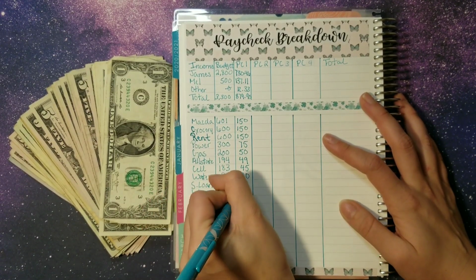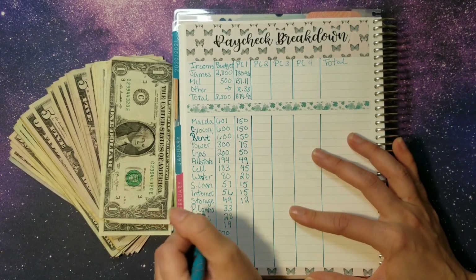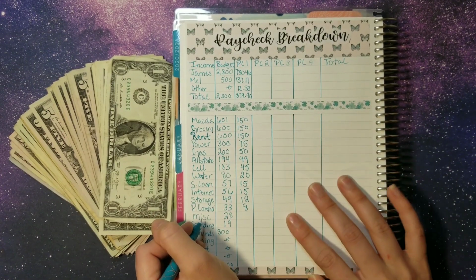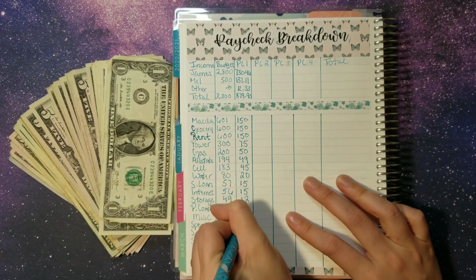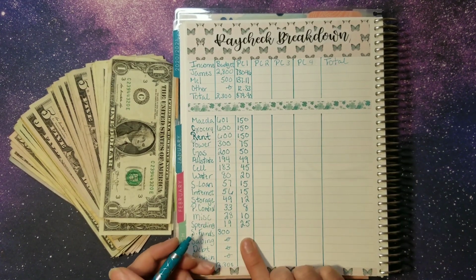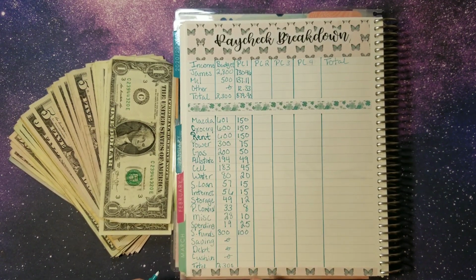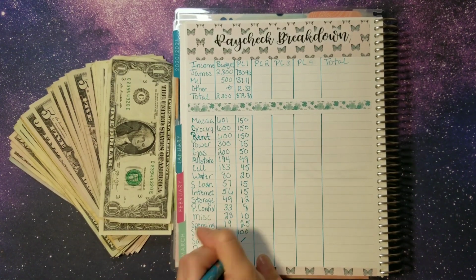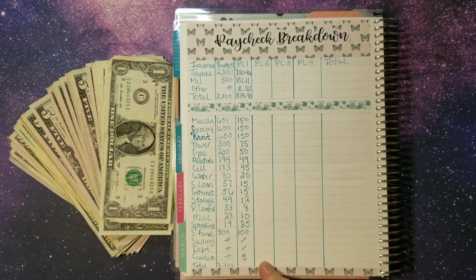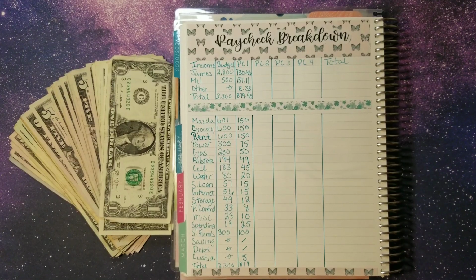Our internet is $15. Storage is $12. Pest control is $8. And then we have $10 we're going to put towards miscellaneous. Spending, we are going to put $25. For sinking funds, $75 of this $100 is going towards the gas in case we need to fill up one more time. Savings is not getting anything this week. Cushion, we left $5 in the account, and debt is not getting anything. So this all here adds up to our $8.79. The 90 cents just stays in our account and helps build a little bit that way.